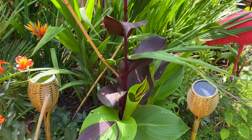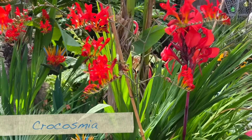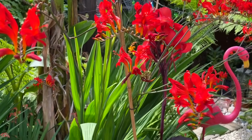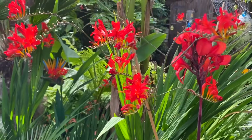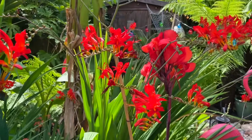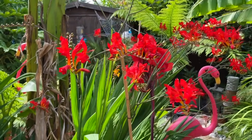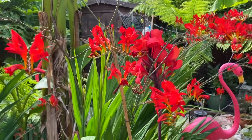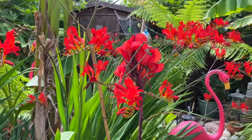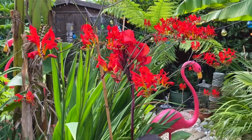The next plant on my list is the beautiful Crocosmia. Again, you can get these in lots of different varieties and colours. I think this one is Lucifer, and again these flower for quite a long time during the summer and they multiply. So originally I started off with a couple of really small plants, and they've multiplied over the years, and I've moved them all around the garden.